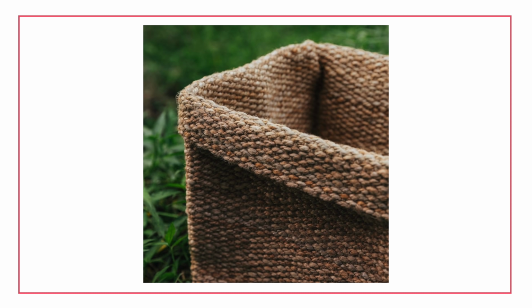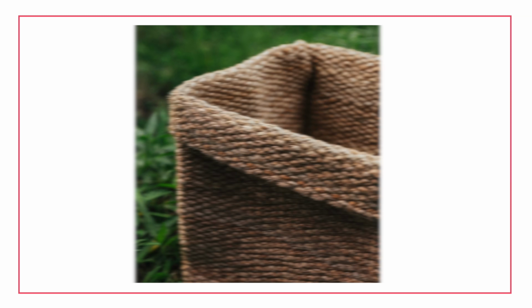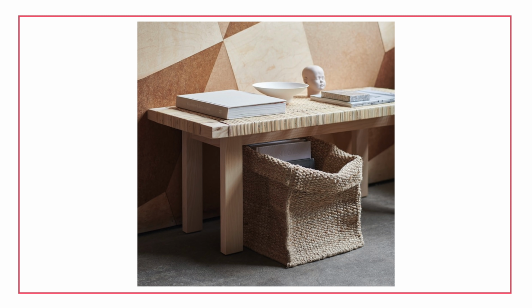So first of all, this basket is awesome on its own. You could put this, say, under a bench in your hallway. You could use them in your walk-in closet or your front hall closet. You can always find a place for baskets, right? You can always find a use for them all over your house. Great way to be organized.